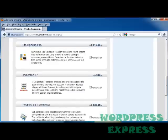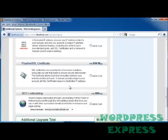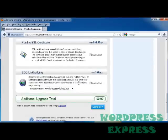There is also a dedicated IP address. That means that only one IP address is tied to your account and only your account for $30 a year. A positive SSL certificate, and you'll want to use this if you're going to be doing e-commerce on your site. This is going to give you high-level encryption between the website and the end user to make sure that no one can steal their information from you or from them as the information is being put into your site or afterwards. And SEO link building.